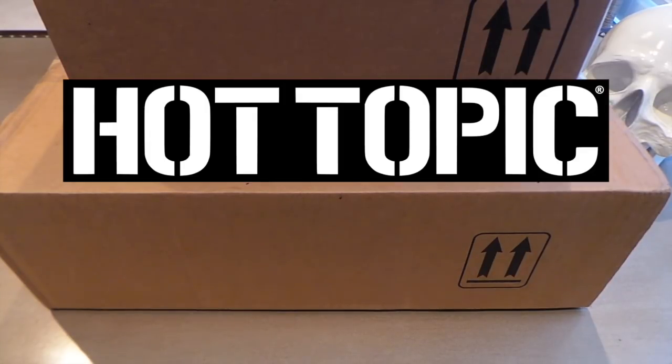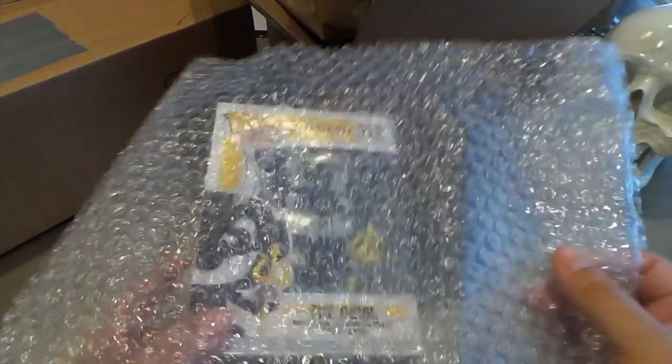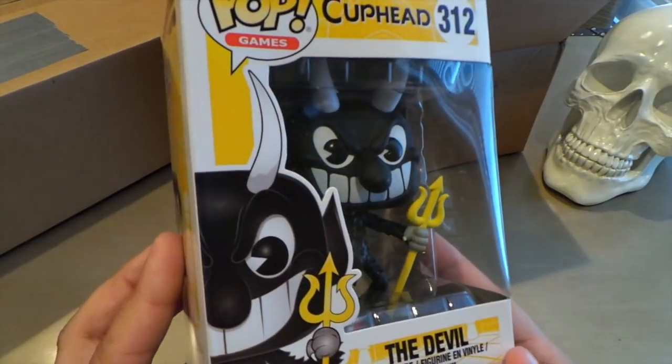Alright, I'm going to open up these two boxes on camera in case you're curious to see how Hot Topic ships if you're planning to order from them in the near future. So they just loosely wrap this one in bubble wrap. And this is the devil from the Cuphead video game.